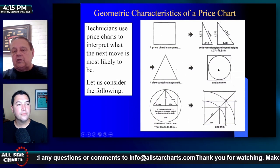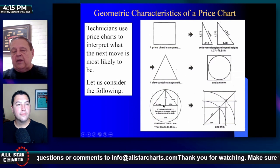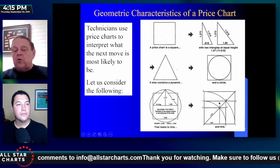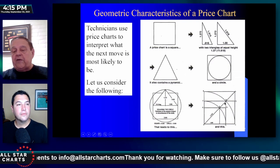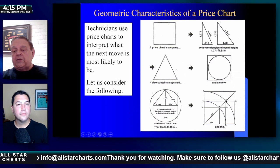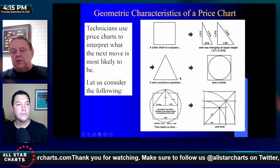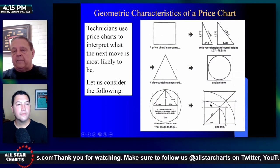Within the square, you also have a circle. And then you also have the pyramid, the circle, and the square. And that leads us to where we are. When you're looking at a chart, you're trying to find out where you are within this chart, looking at the X and Y axis. But this is the beginning of it, all through this pattern right here.